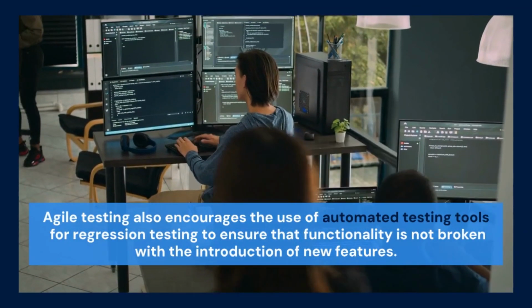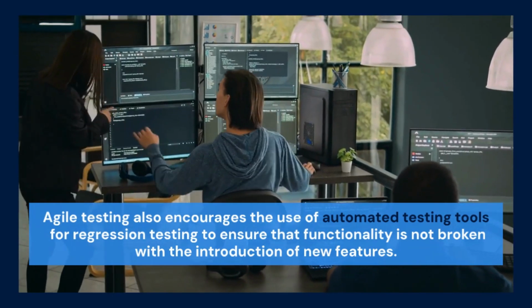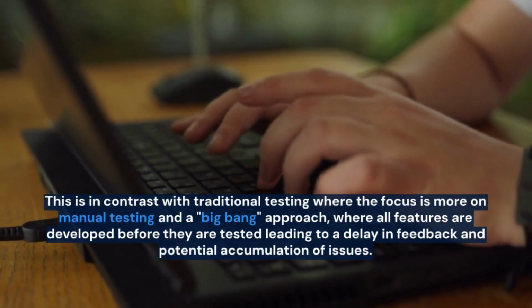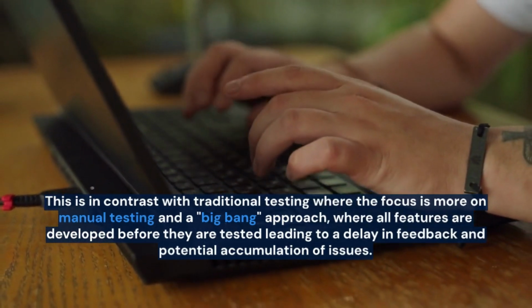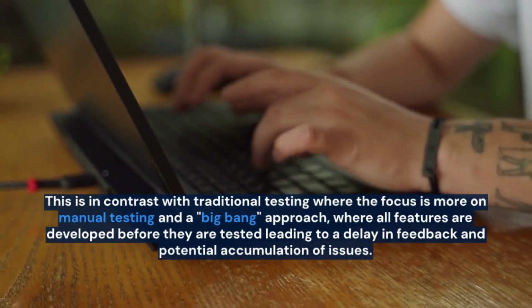Agile testing also encourages the use of automated testing tools for regression testing to ensure that functionality is not broken with the introduction of new features. This is in contrast with traditional testing, where the focus is more on manual testing and a big bang approach, where all features are developed before they are tested, leading to a delay in feedback and potential accumulation of issues.